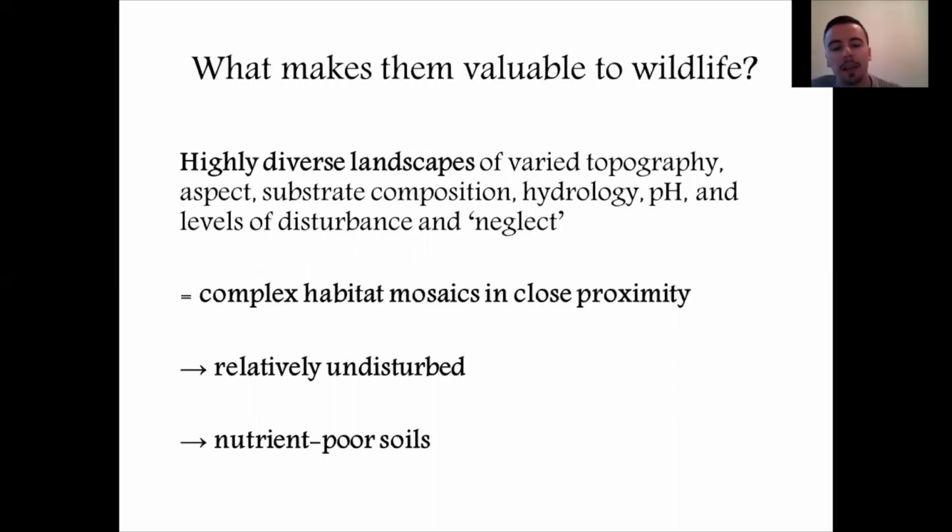And the level of disturbance also varies across and between sites. Some sites might be regularly used by things like off-road motorcyclists, others might not. But effectively, all of these different things add up to create these really complex habitat mosaics. And that's really what's key behind the ecological values of these sites: this open mosaic of habitats within close proximity. And that's really important for a lot of the invertebrates, as many require two or more habitats to complete their life cycle.